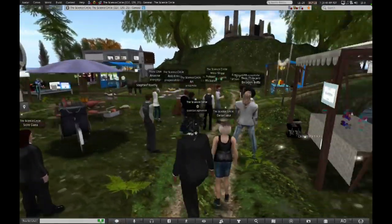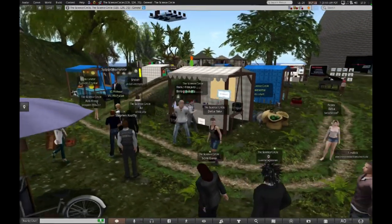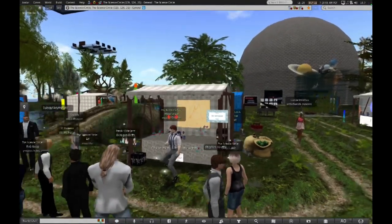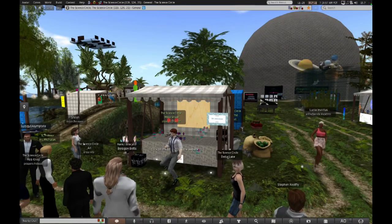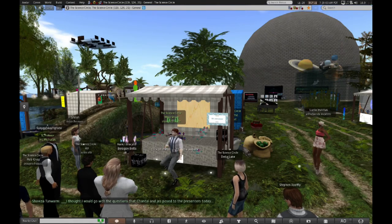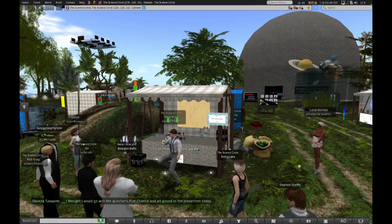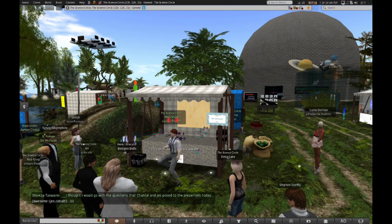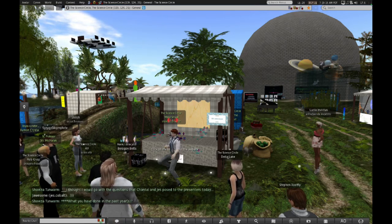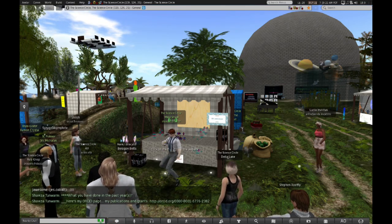All right, so I kept my booth fairly simple because I've got a whole part of this sim over in the northeast. So I also prepared some text that I can feed into text chat. Basically, I thought I'd organize my talk with some of the questions that Chantal and Jess posed today. And the first one was, what have you done in the last year? So I'm going to tell you a little bit about that.